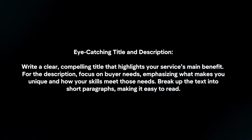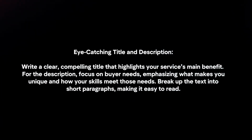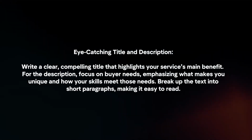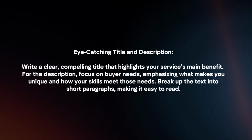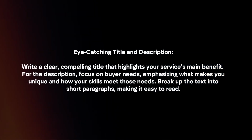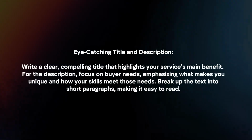Eye-catching title and description. Write a clear, compelling title that highlights your service's main benefit. For the description, focus on buyer needs, emphasizing what makes you unique and how your skills meet those needs. Break up the text into short paragraphs, making it easy to read.